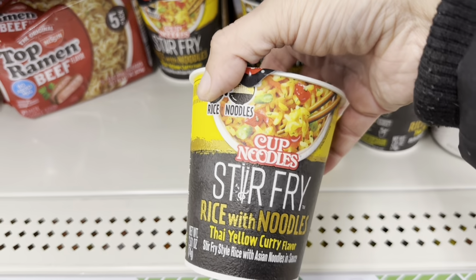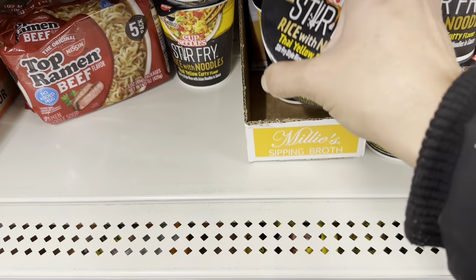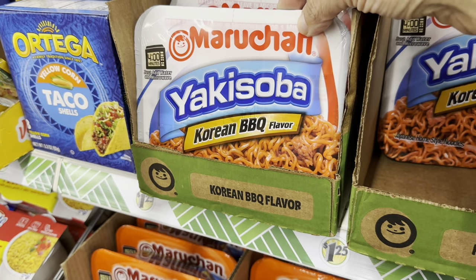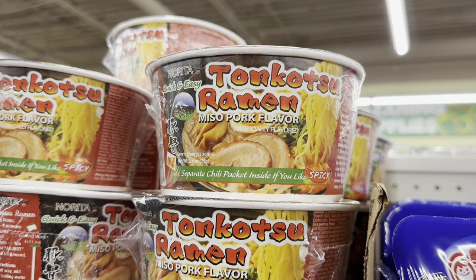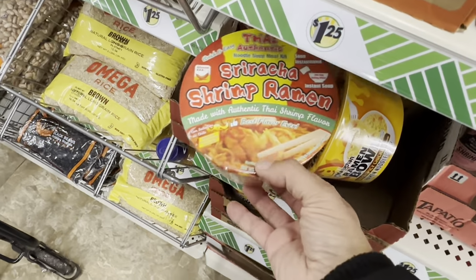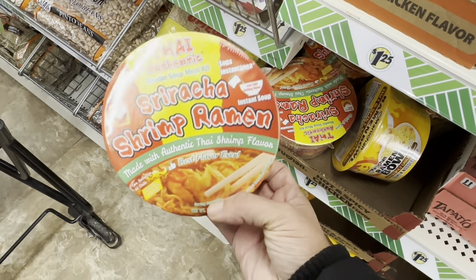Then we have this cup of noodles, stir fry, rice with noodles. This is Thai yellow curry. And then in these yakisoba, we have Korean barbecue flavor and a cheddar cheese flavor. Then these new noodle cups, these ramens, this is miso pork with a separate spice pack. And we also have sriracha shrimp ramen, which is spicy all by itself.